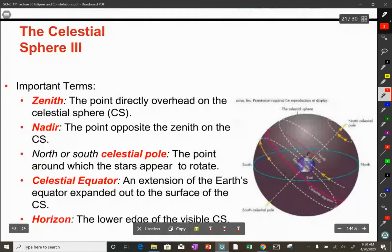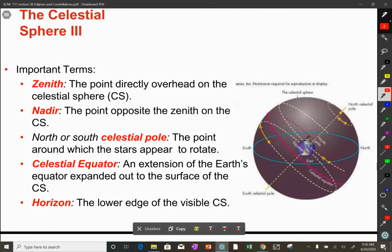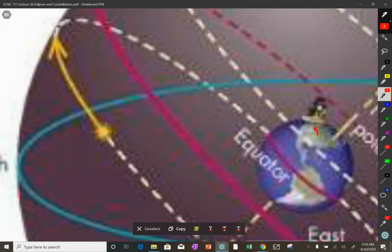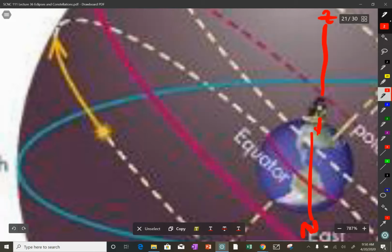Now, just a few more terms, and I'm going to end the lecture. The zenith is straight over your head. So here's a person. And that person's zenith is going to be up here. Their nadir is directly underfoot, so there's their nadir. The horizon is off to the side, so that's the horizon.